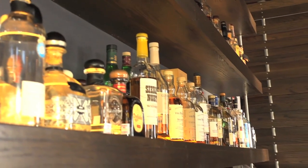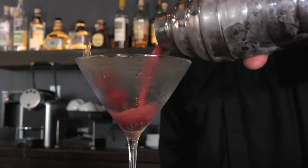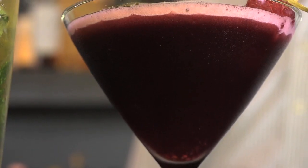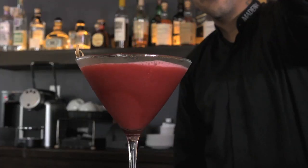And remember how we mentioned Madeira is a place for a great before dinner drink? Well, they have some great cocktails you just have to try. Bartender Sal first prepared a raspberry Cabernet Martini. It has brown sugar, vodka, Cabernet, a bit of sour mix. Once it's shaken and poured over ice, I was able to try it.